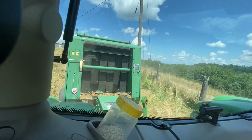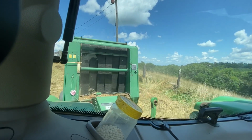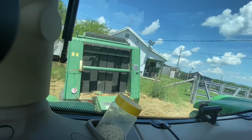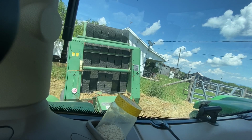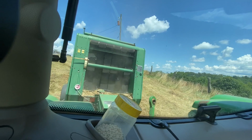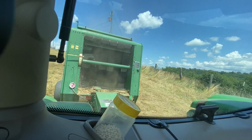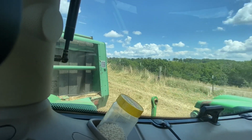I only raked it one way because I knew as small as this little patch was, there was no point in me trying to rake it both ways. You appreciate a round baler or a square baler. And that'll show you.